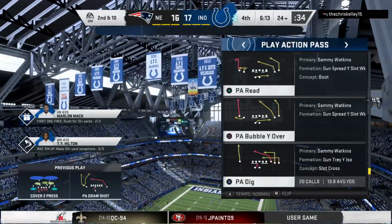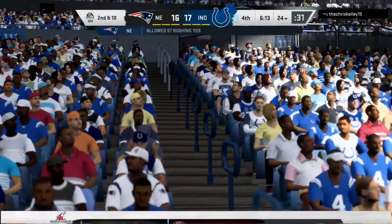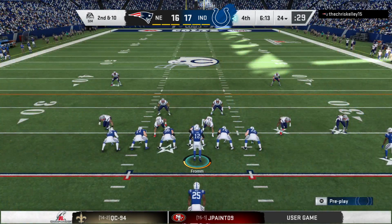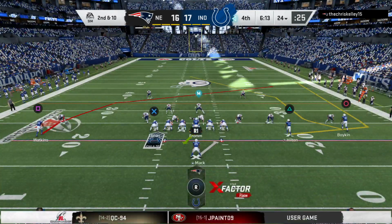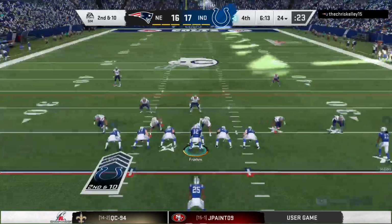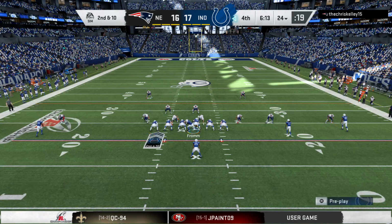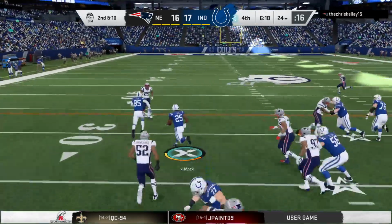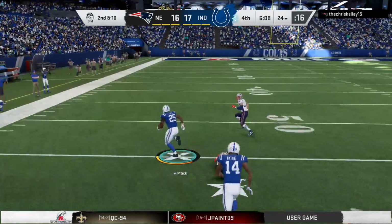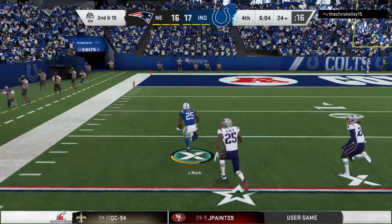And throwing to start the drive, but that one is incomplete. From the 24, they'll go again on 2nd and 10. They'll try and run some clock here as they keep it on the ground. And nothing but daylight ahead. The 20.